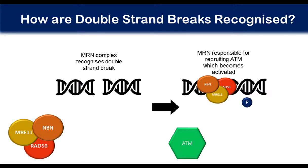So the initial step of double-strand break repair is recognition, and this is done by the MRN complex, which is basically recruited to the site of damage. The MRN complex is made up of nibrin, or NBN, MRE11, and RAD50. And the role of these proteins is to initially sense the damage. They are DNA damage sensors.